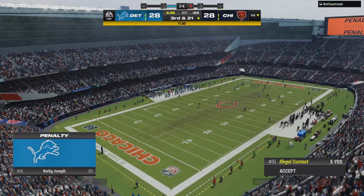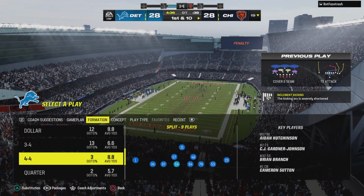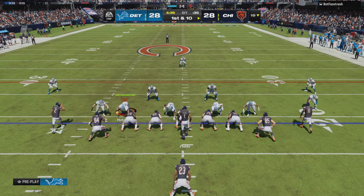That's incomplete, but there is a flag down. So hang on, a big call coming on third down. So they take the flag and the yardage that comes with it.